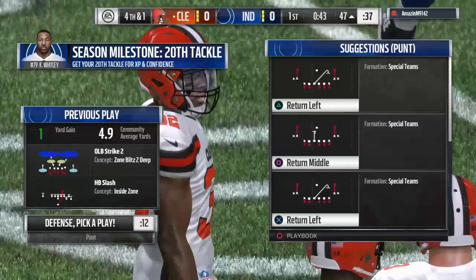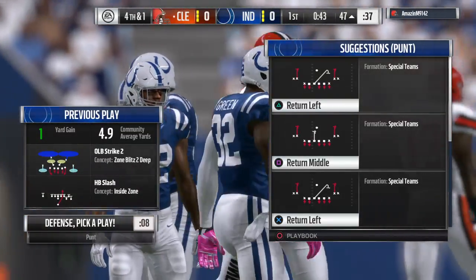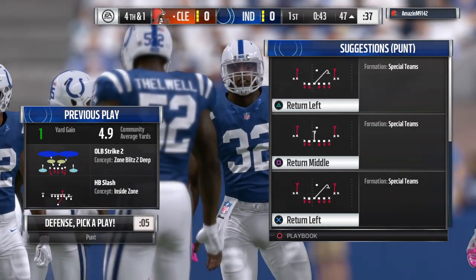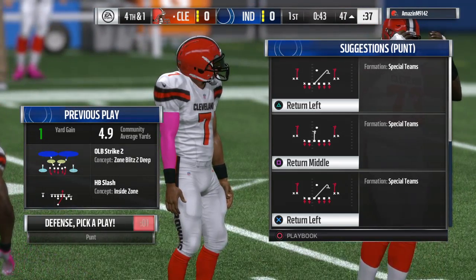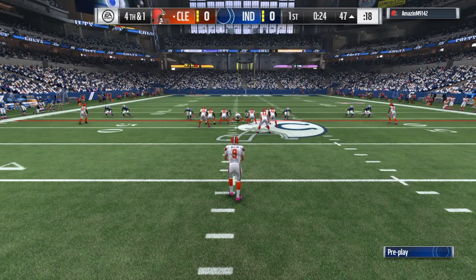It's really simple to say that they know their identity, that they are a passing team. But one of the reasons that they're so successful, they know how to mix in the run and make sure that they keep the defense off balance and not able to just simply say, let's go get the quarterback and disrupt things. On 4th down now is the lefty Ryan Allen to punt.